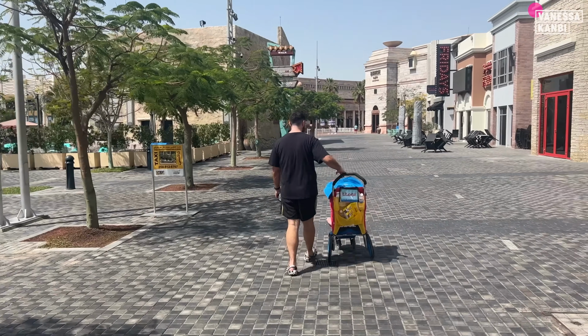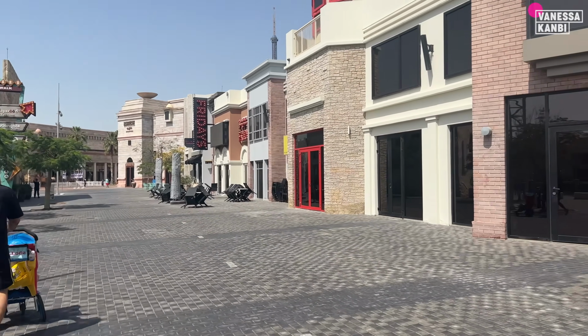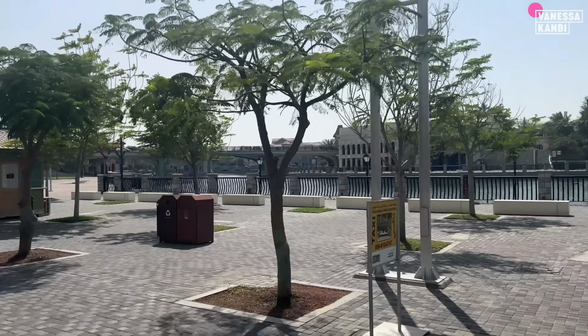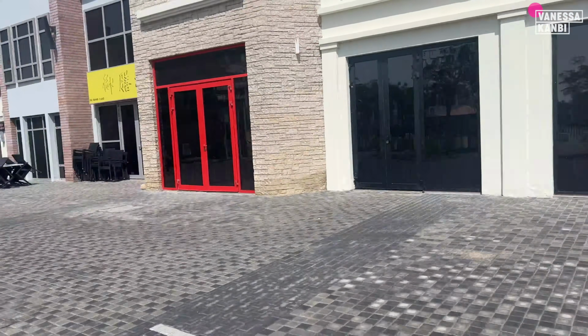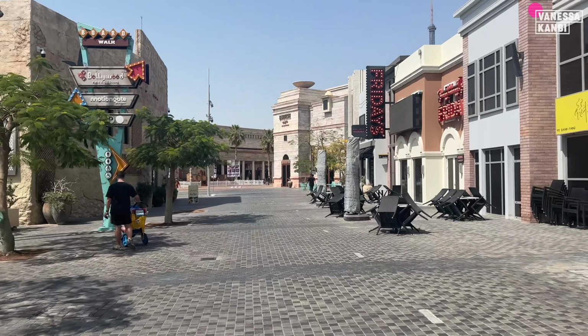So we came in at about 11:30 and we've pretty much done all the rides, and it is now 3 o'clock. We are literally the only people. As you can see, there's no one around. And what day is it today? It's maybe a Tuesday or Wednesday.